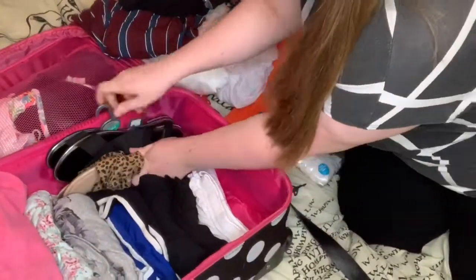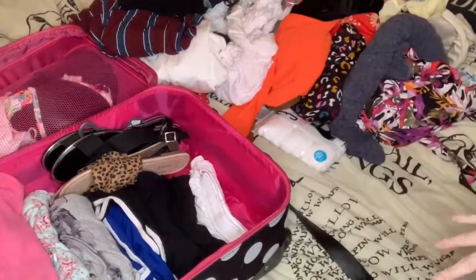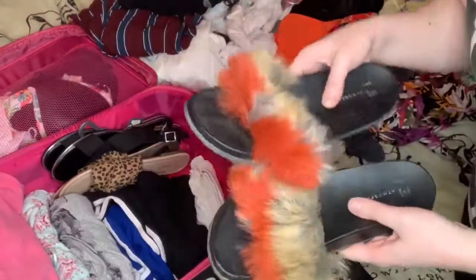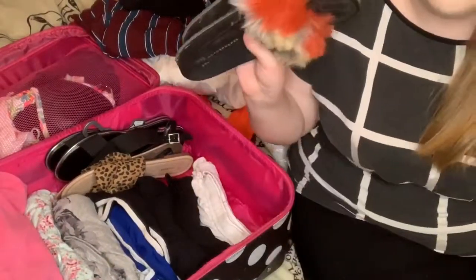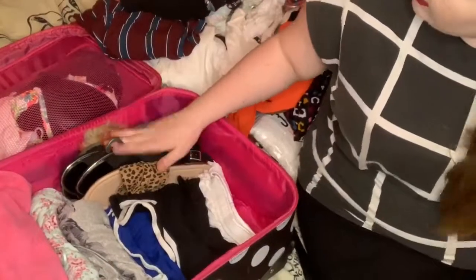Slide these in here. The good thing is they're really small and compact, so that's really good. I'm also going to take this pair here, which are like sliders, but they're like fluffy ones. I got these last year and they're really, really comfy. So yeah, I do really like these. They were from Primark last year, so I feel like these three pairs are good.